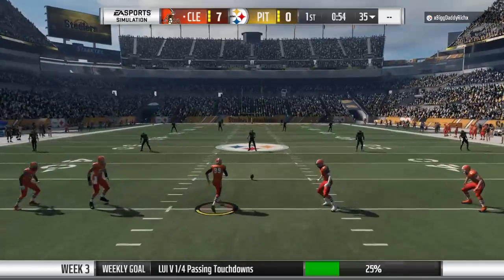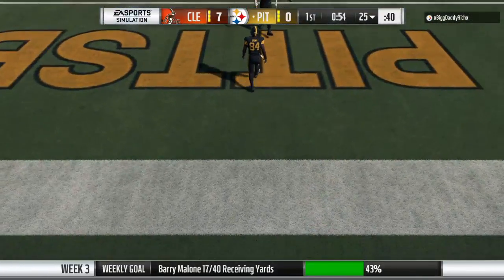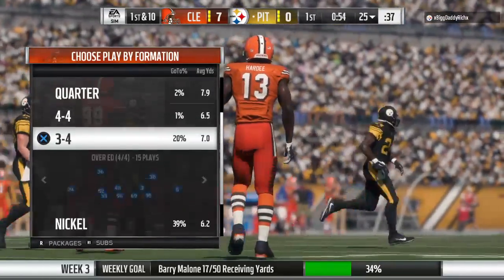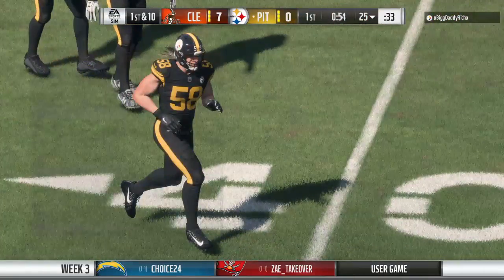Gonzalez now to kick this one away. And that'll carry over the back line of the end zone for a touchback. The Steelers offense now, they get ready to head back on the field. And the last drive, their first drive, 3 and out. What changes here, if anything?